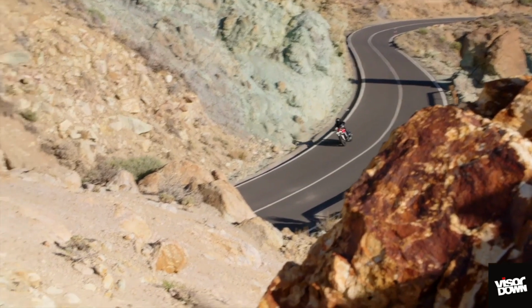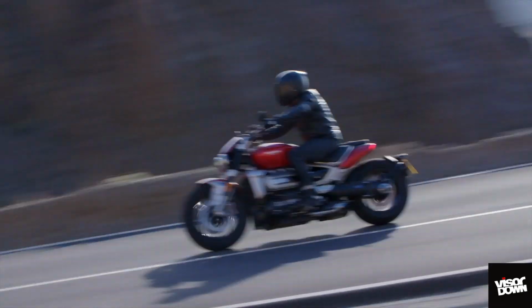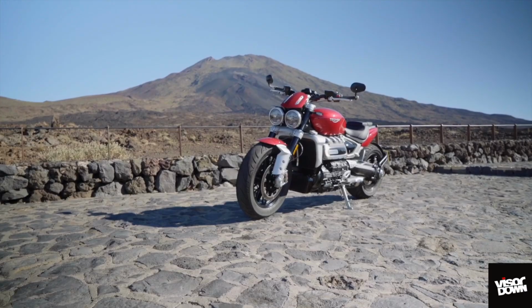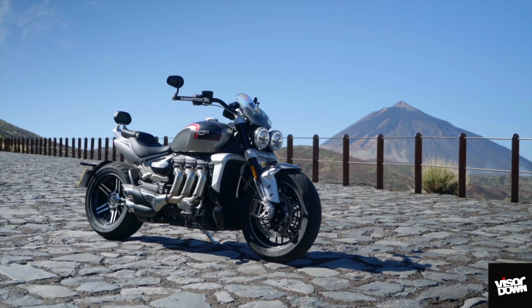And as big bikes go, you don't get much bigger than the Rocket from Hinckley, but don't let that put you off. It's civilised, it's fast, and it loves a twisty road. Very much worthy of a springtime test ride.